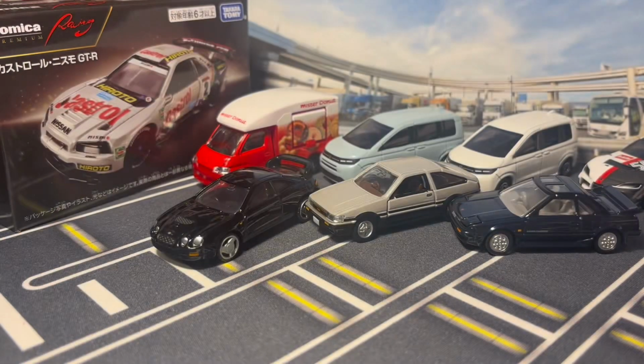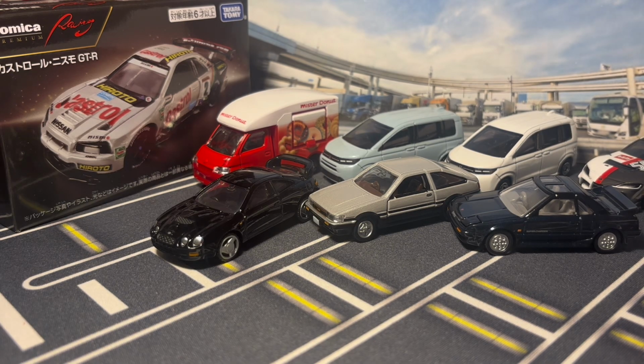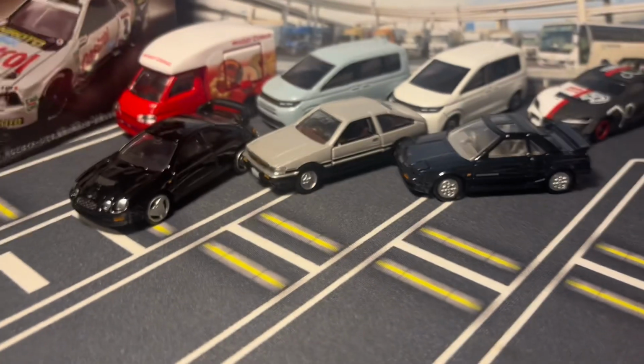I love the set, and I'm afraid to open it, but I'm also afraid to not open it. I don't know. Take that as you will. Let's take a look here.